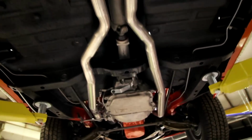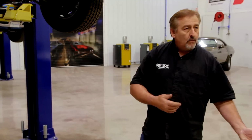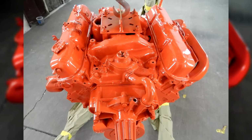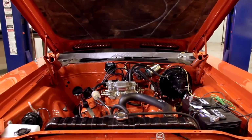New drive shaft, had that made for the car only because this car isn't 100% numbers matching and I'd rather put a new one in than an old crusty rusty one, so that's got a new one in it. Motor and transmission, the 340 and the 727, which is correct behind the 340, not a 904 like a lot of people think, has been completely rebuilt. AMCO did that for us last year.